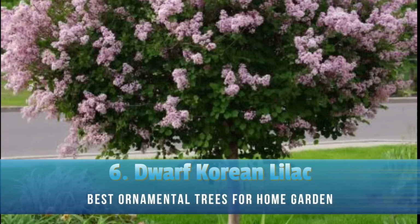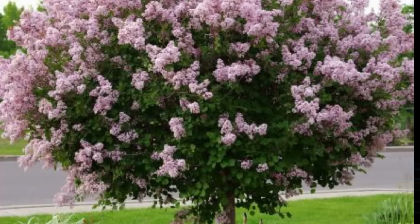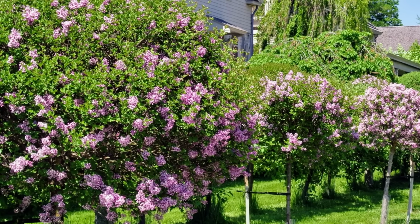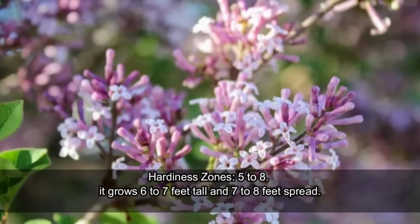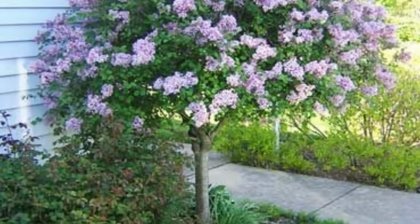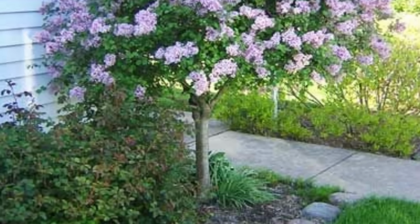Dwarf Korean lilac, a beautiful ornamental tree that spreads wider than tall, with beautiful flowers. In the spring, it has reddish-purple buds that open to fragrant lilac flowers. It has dark green foliage in the summer that turns yellow in fall. It can be used as a foundation planting or in a border. Hardiness zones are 5 to 8, it grows 5 to 6 feet tall and 6 to 7 feet spread.